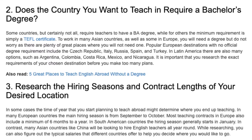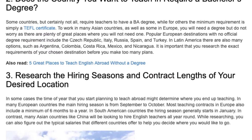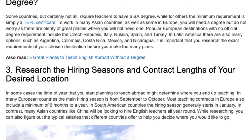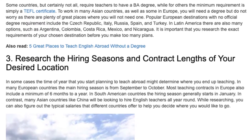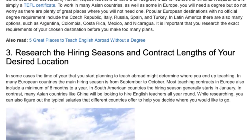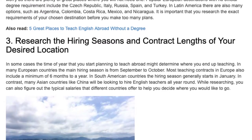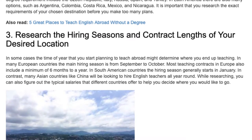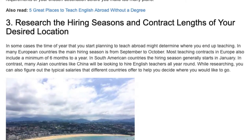3. Research the hiring seasons and contract lengths of your desired location. In some cases, the time of year that you start planning to teach abroad might determine where you end up teaching. In many European countries, the main hiring season is from September to October. Most teaching contracts in Europe also include a minimum of 6 months to a year.